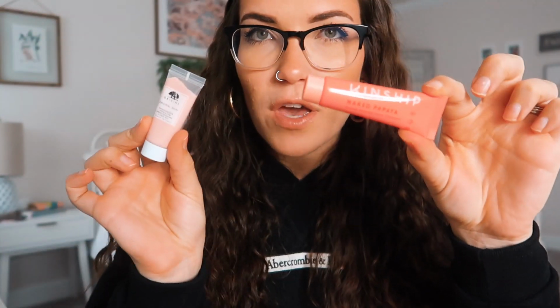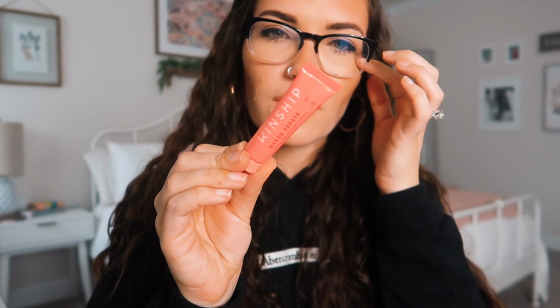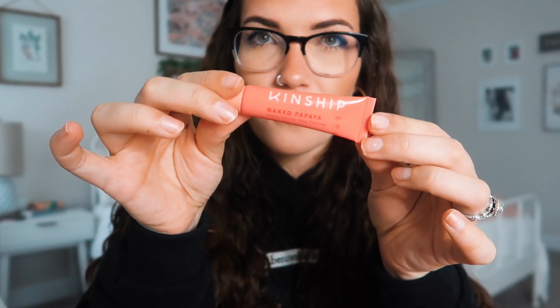I think it's so nice when you get a couple of skincare products and then a couple of makeup products. So depending what you're into, or if you're into skincare and makeup, there's a little something for everybody. This is the cutest little packaging. Don't be shy, use daily for soft, healthy looking skin. I have never heard of this brand. Have y'all heard of Kinship? I am so excited, and I just love the whole vibe of this packaging.